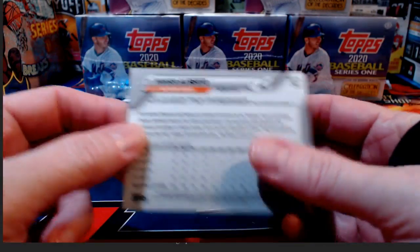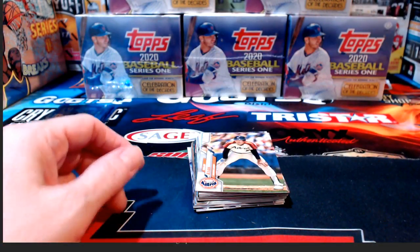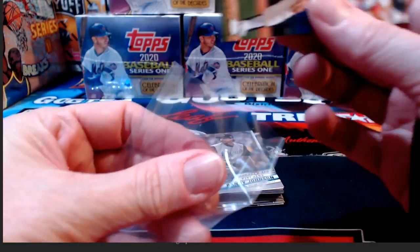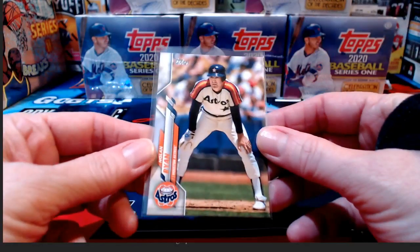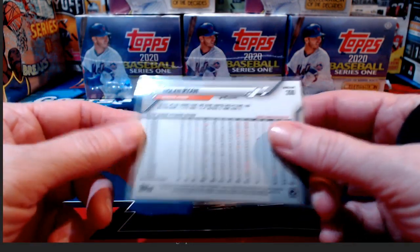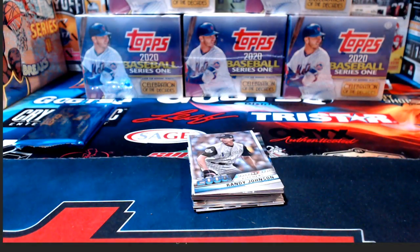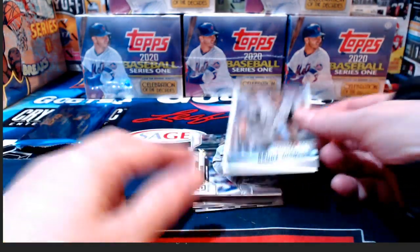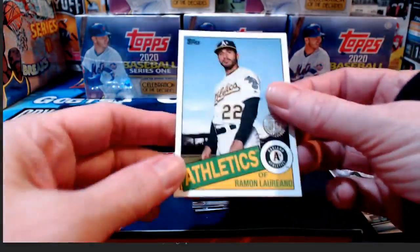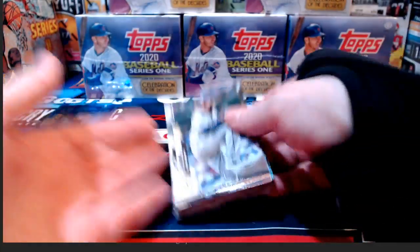Hollow foil Hanser Alberto for the Orioles. And our first short print of the night, it is headed to the Astros with Nolan Ryan. So nice little SP there coming out. Randy Johnson and the Diamondbacks. The A's with Ramon Laureano.